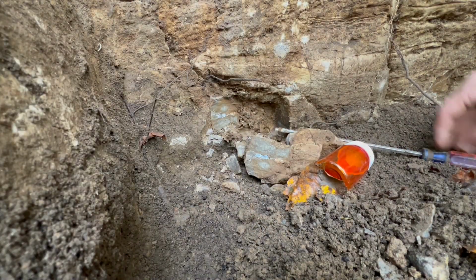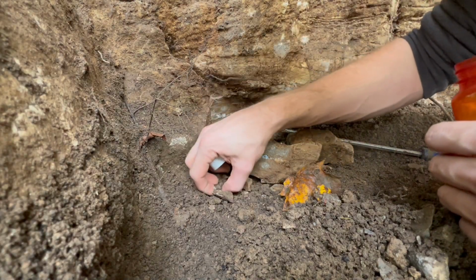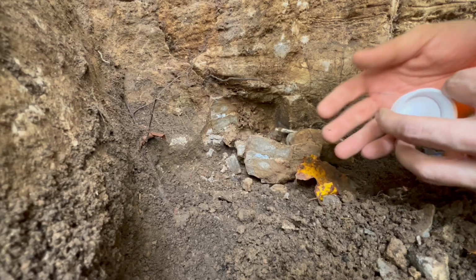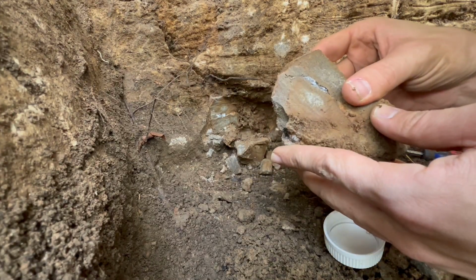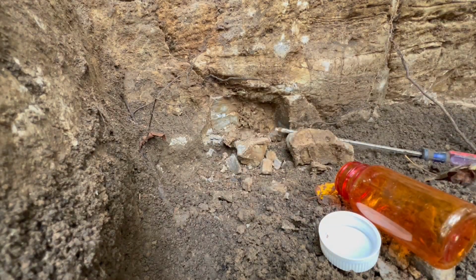All right. Grab myself a little bottle if we find any nice little pieces. That's some calcite. Oh, that's a big chunk of calcite through the rock. Let me grab my hammer. Bigger hammer, I got 2.